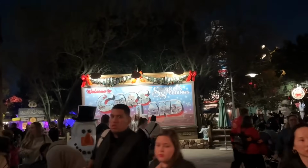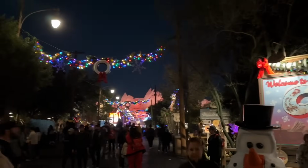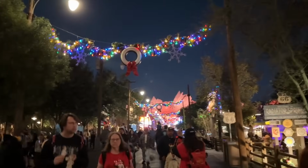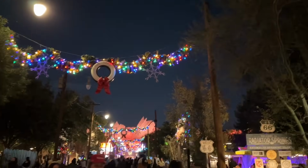Dark places of Disney. What? Dun dun dun! In today's video, we're going to talk about Carsland at nighttime, because nighttime is the right time. And we're going to look at a little bit of holiday lighting and see how beautiful this land is. Let's do it. I think of all the lands, Carsland is one of the most beautiful lands, particularly at nighttime. You got all these beautiful lights up here, and it just looks awesome.